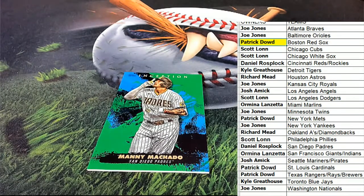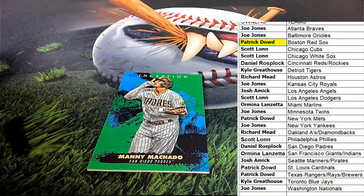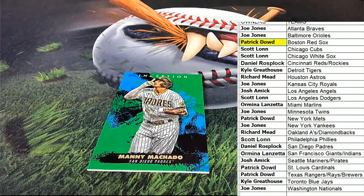Nasty hit right there. This stuff looks so good. That Inception baseball looks so good. Here's a Padres Manny Machado, green parallel to finish out the box break. San Diego Daniel R. Nice one.